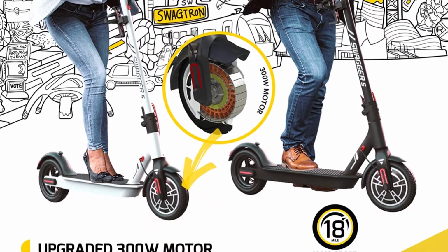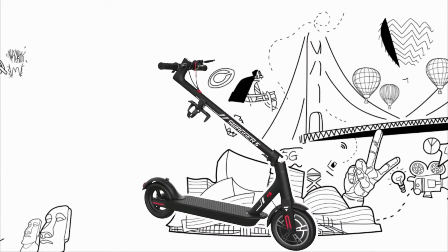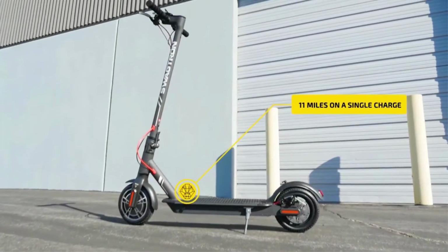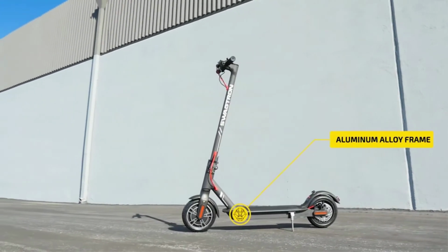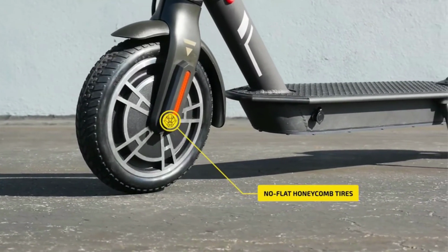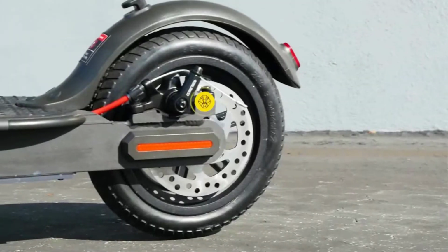The commuter scooter is also made of a rugged aluminum frame, features 8.5-inch tires, and supports users up to 320 pounds. Your commuting swag just got better with the app-enabled Swagger 5 Boost electric commuter scooter, fully updated and upgraded. Engineered with an upgraded 300W motor, efficient 37V battery, and improved quick-folding mechanism, the Swagger 5 Boost is designed to make your commute even easier than ever before.